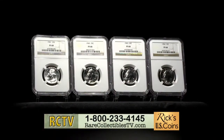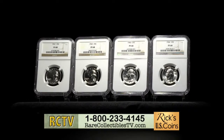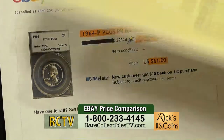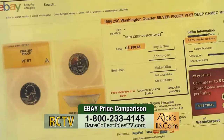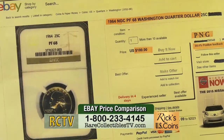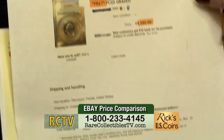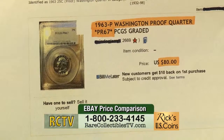Now, you see a few of these. Here's a 64. You know, I'm searching around, looking all over on eBay for these. Here's one that was in proof 66, the most common date up there. There's one for $61. Here's one in proof 67 in an ANAX holder for $89. Here's one in proof 68. Proof 68, $100. You go to the next earlier date, here's a 63 in proof 67, a tougher date than the 1964. The 64 is the easiest of all these dates to get in high grade. 63 and earlier, they get considerably tougher.